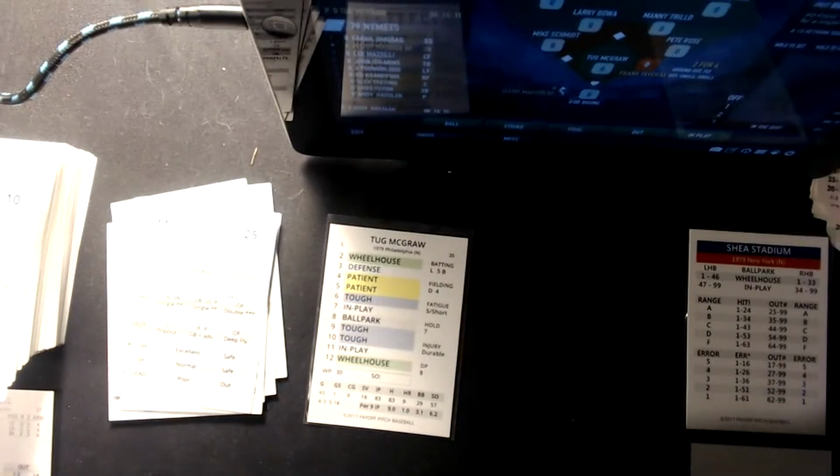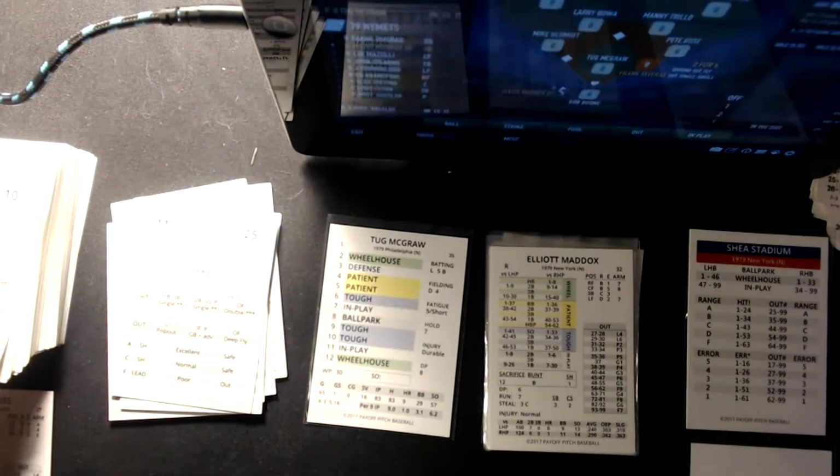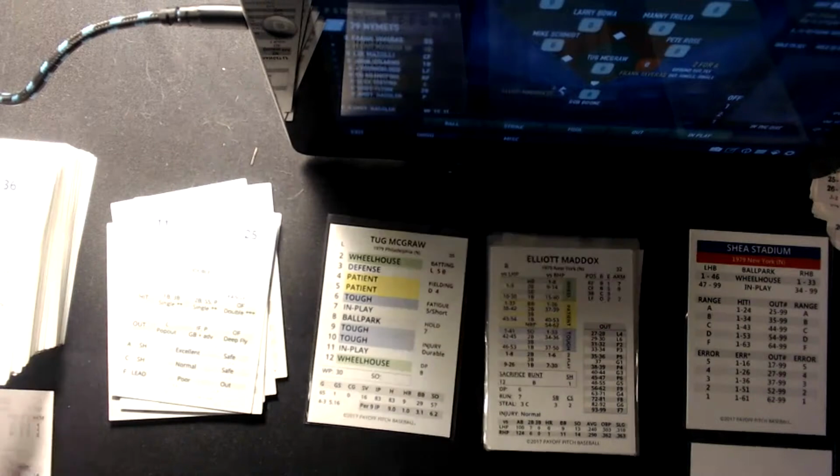Ed Kranepool. I don't know why Kranepool's there. Shouldn't be there. That's fine. Let's put him in his spot. Ed Kranepool after Youngblood. Okay. Elliot Maddox. No outs. Runner on first, Frank Taveras. So do we bunt? He's a B bunter. Let's bunt him over. Let's do that.